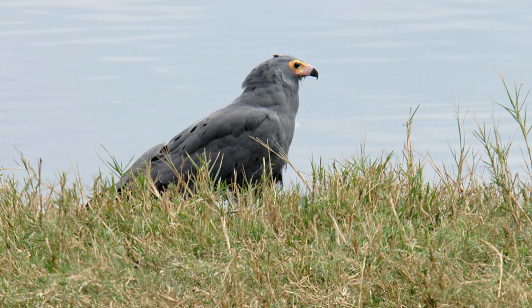The kori bustard is the heaviest flying bird in the world. It can be as tall as 1.5 meters, while the hen is usually 20 centimeters shorter than the cock. The latter can weigh as much as 19 kilograms.